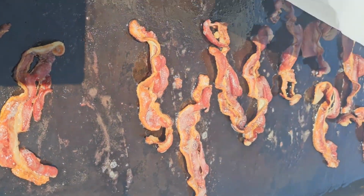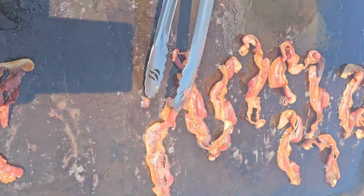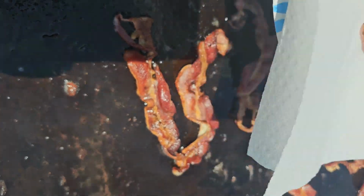Bacon's done. We're going to go ahead and take that off the grill. And you can see it crisped up nicely. Looks perfect for cheeseburgers. Yep, nice and crispy.